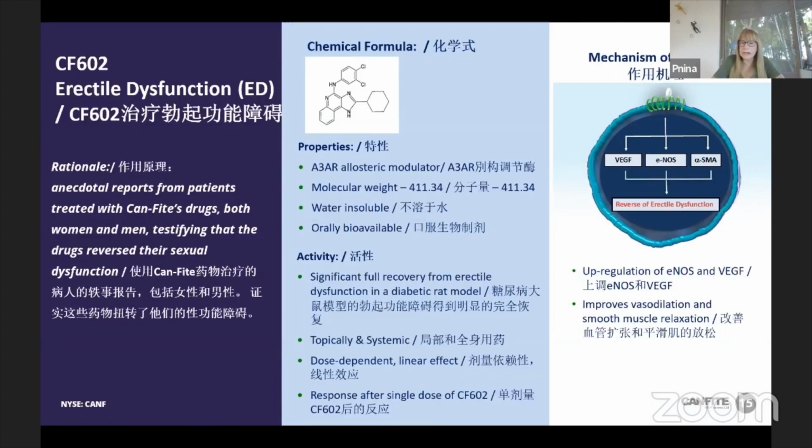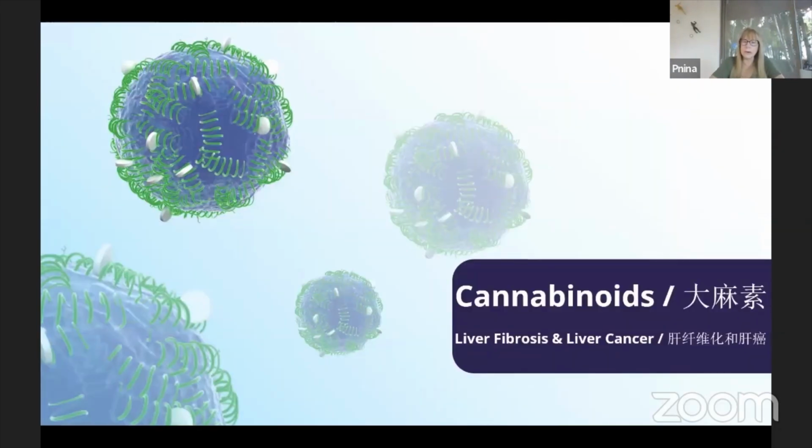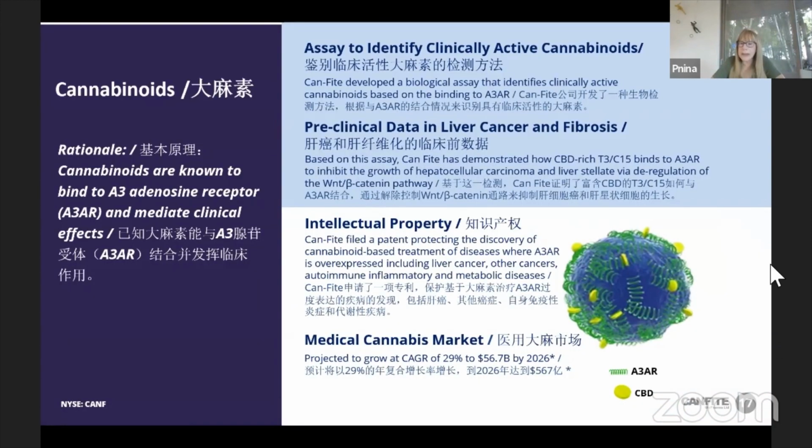We have the mechanism of action, and during the next year, we would like to push this drug into phase 1 clinical studies. And last but not least, the cannabinoid program is also a preclinical study program. It happened to be that cannabinoids bind also to the very same target receptor that I mentioned before. So we embarked on this knowledge and we developed an assay which can say on a given cannabinoid if it will be a good candidate later on in the clinic or not.